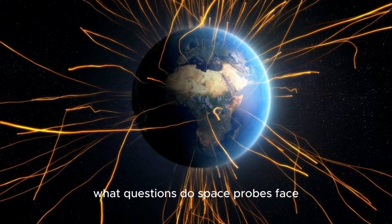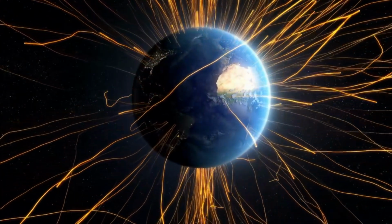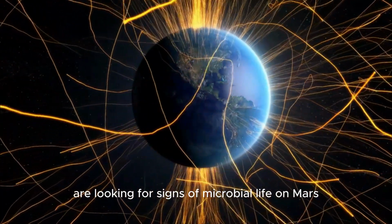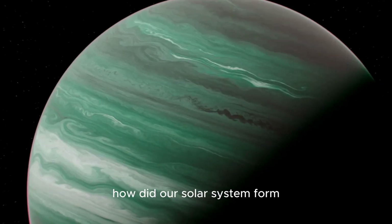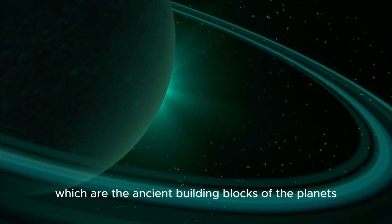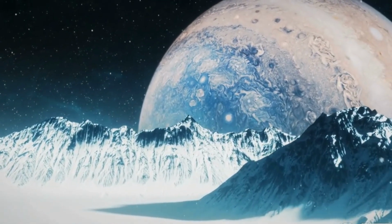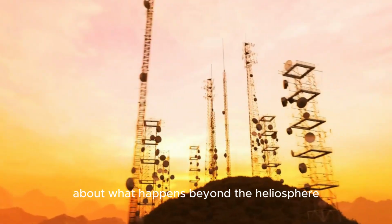What questions do space probes face? Space probes help us answer the most fundamental questions. Is there life beyond Earth? Probes like Perseverance and Europa Clipper are looking for signs of microbial life on Mars and Europa. How did our solar system form? Studying asteroids and comets, which are the ancient building blocks of the planets, helps us understand its origins. What is the nature of black holes and interstellar space? Probes, such as Voyager, are already transmitting data about what happens beyond the heliosphere.